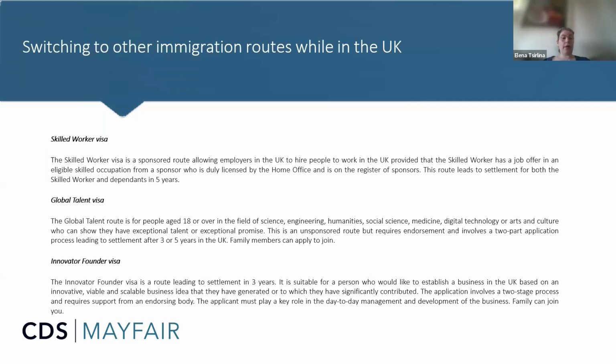And lastly, the Innovator Founder Visa. Unlike the Global Talent Visa, it does not look backwards, it looks forward, and it's an entirely commercial route. It's very similar to the now defunct entrepreneur route, and it leads to settlement after 3 years. And it depends entirely on the commercial success of the business that you will go on to set up in the UK. It's suitable for a person who would like to establish a business.